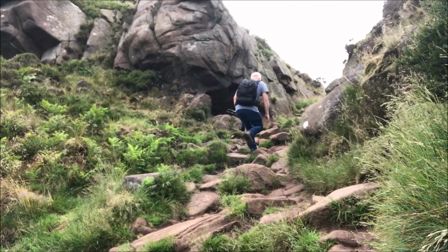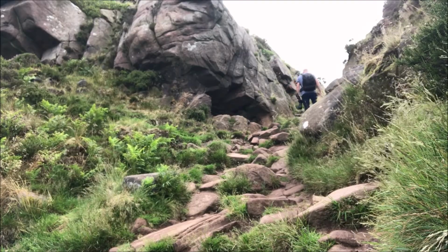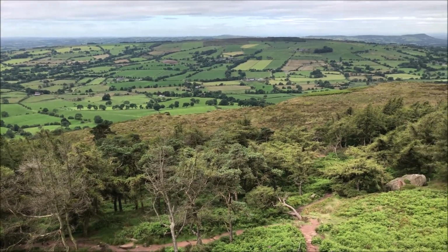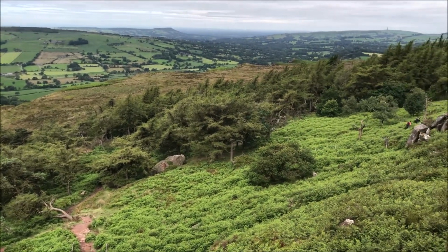All this walking will shed pounds off my lockdown belly. And what a great view when you get to the top. Well, I thought it was the top. There's actually another level to go up.